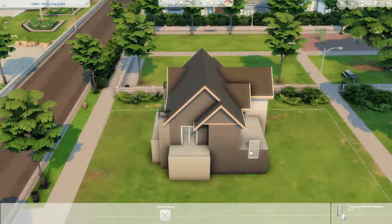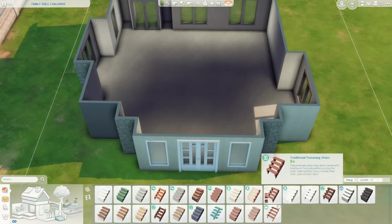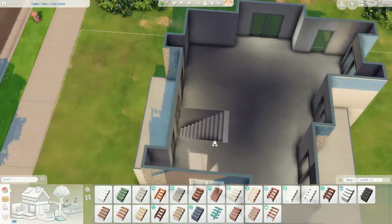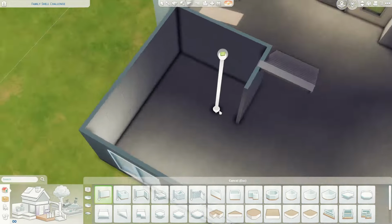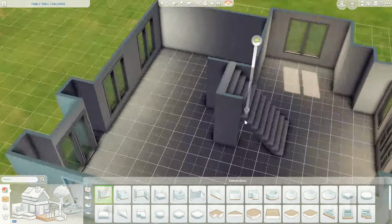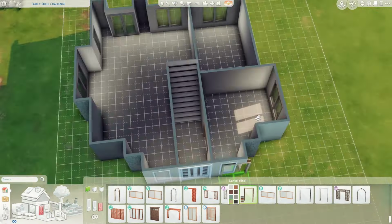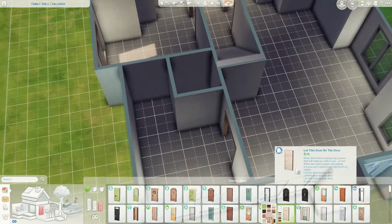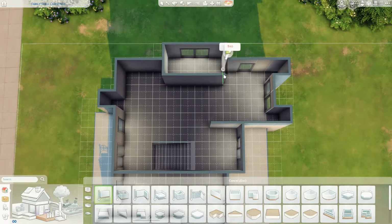It has three bedrooms. VelvettB also made three Sims for this family. It's a brother and sister, and then the sister has a toddler daughter. Part of the challenge is that it must have three bedrooms. You don't have to make it for that family, I think. I can't remember exactly, but I made it for the family that she made. I thought it would be a nice idea.